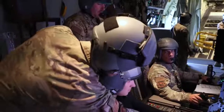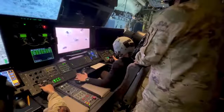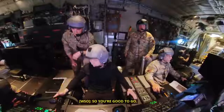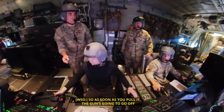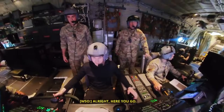But anyways, once I had a fairly good idea of how things worked at the MOP, it was finally time to fire. Starting out on Gun 1, the 30mm, this was gonna be fun. So you're good to go? Is this the button? It's the trigger. Okay, so as soon as you pull it, the gun's gonna go off. So you good? I think I'm good. All right, here you go.